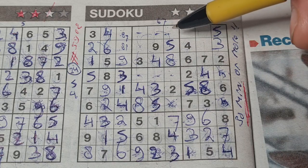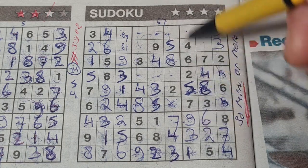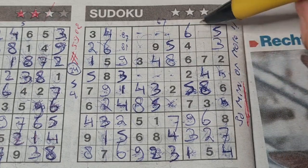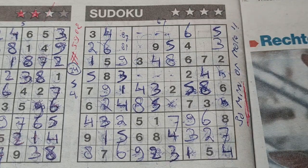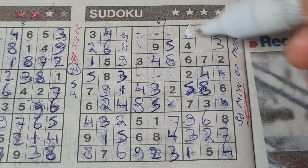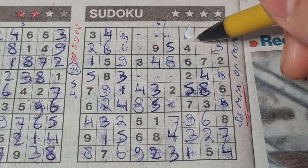1, 2, 3, 4, 5, 6, and 7. Well, then 1 box left in this column for number 1, the 2, the 3, the 4, the 5, the 6 is missing. Oh, no, we already have a 6 here. Overlooked again. So it's not a 6. Should be... can it be a 7? Should be an 8. An 8. It's an 8. Okay, so this is an 8.